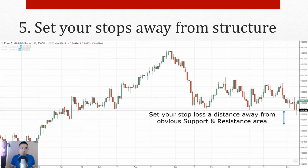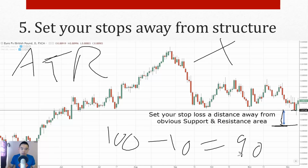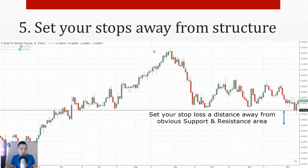And how do you do this? It's very simple. Firstly, you can just eyeball the chart and say, okay, let me give it some distance from here to here. I'll set my stop loss somewhere here. That's what you can do. Alternatively, you can use an indicator like the average true range. What it does is that it measures the volatility of the market. Pull out this indicator, it will give you a value, call it X. So you take the value of X, you calculate what this low is, and then minus it by X. So let's say the market price level at support is $100, and let's say X is $10. You put your stop loss at $90. Pretty simple. So that is how you actually protect yourself from getting stop hunted. So this is the fifth tip that I want to share with you: set your stops away from market structure.